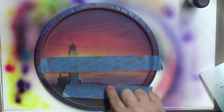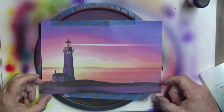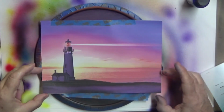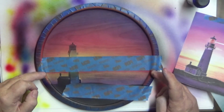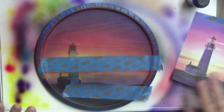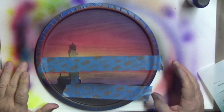Right down here, you can see where my black line is only about a quarter of the way up. And if you look at the original picture, there's not very much of that at all. Now, technically, the horizon is over here, but it's still only a third of the picture. And my horizon is right at this tape line, approximately. So I'm about a third. So it'll make it more interesting. That's the idea here. So you kind of get the idea of how I think about laying out.